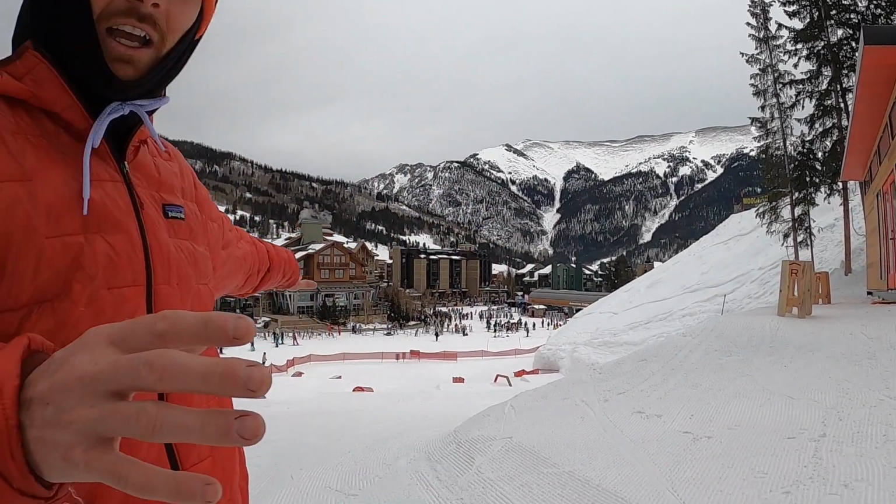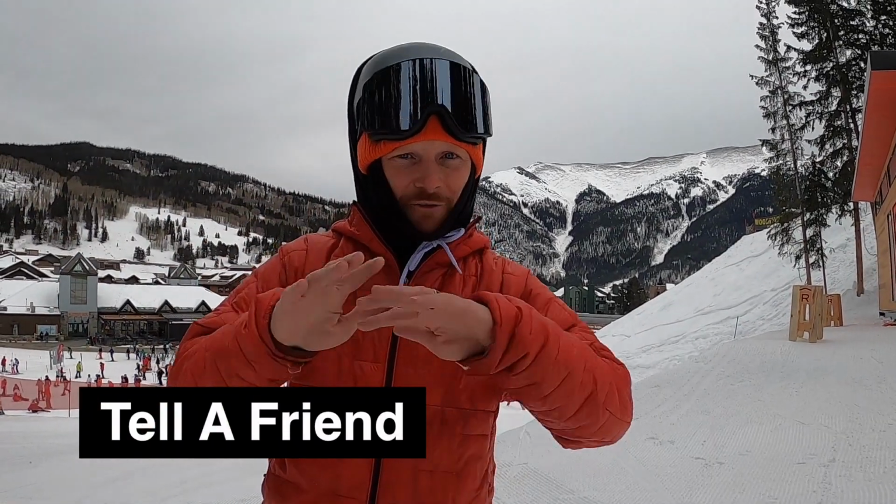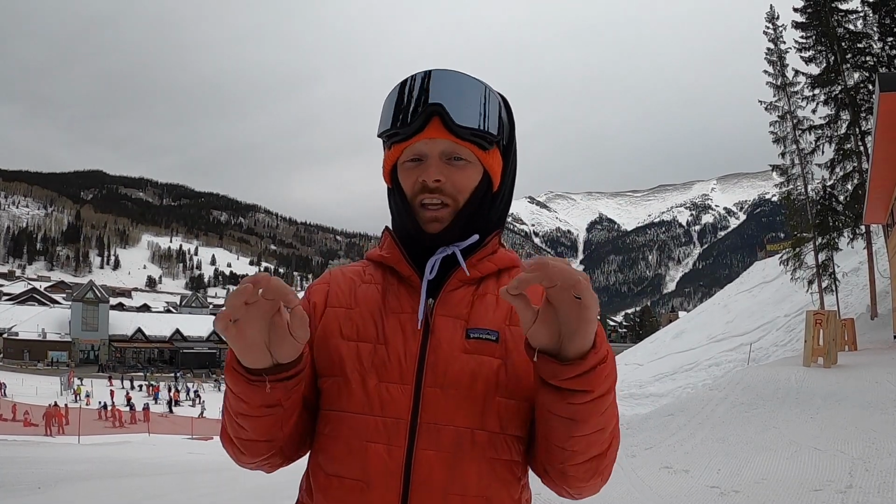Also, I wanted to give you guys kind of a little secret. You can come to Copper and you can ride this whole park for free, 100% free. As long as you have your gear, you go downstairs, you sign a liability, and you can hit this park for free, which is the sickest thing. So make sure you tell your friends about that.